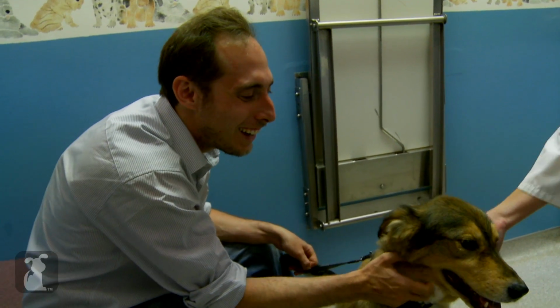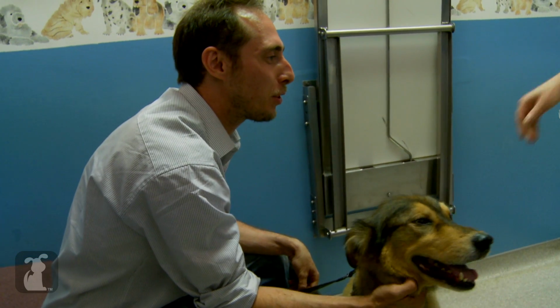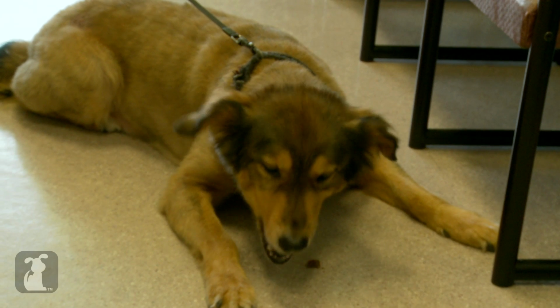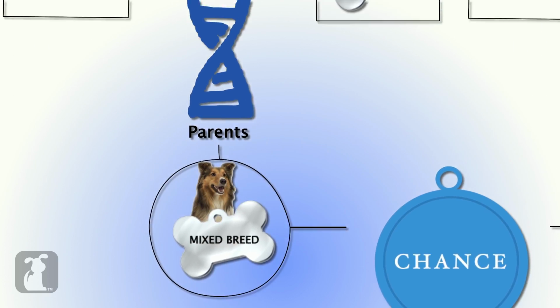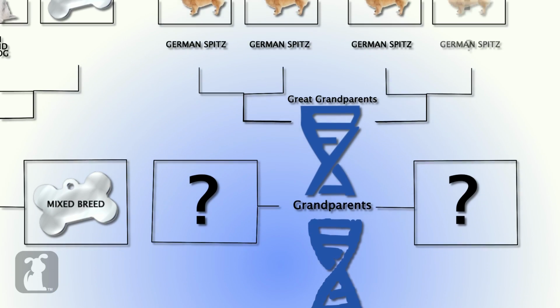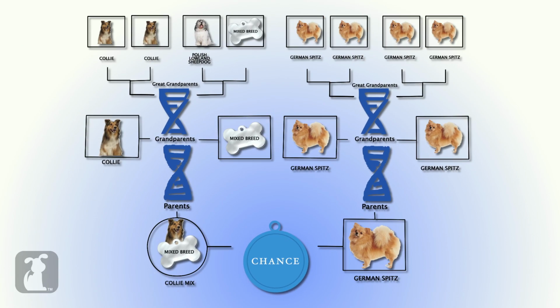The test results were shocking. I'd always seen my dog as being part of the shepherd family, so I was surprised to learn he wasn't even part shepherd. The doctor went on to explain that Chance's parents were a mixed breed collie mix who was mostly sheepdog and a purebred German Spitz. She told me that his personality matches his combination perfectly. He's loyal like a collie, but independent like a Spitz.